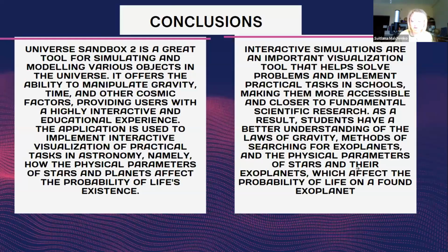And in conclusion of our work, we can say that Universe Sandbox is a great tool for simulation and modeling of various objects in the universe, such as planetary systems, galaxies, and other celestial bodies. It offers the ability to manipulate gravity, time, and other cosmic factors, providing users with highly interactive and educational experiments. In this work, the application is used to implement interactive visualization of practical tests in astronomy, namely how the physical parameters of stars and planets affect the probability of life's existence.